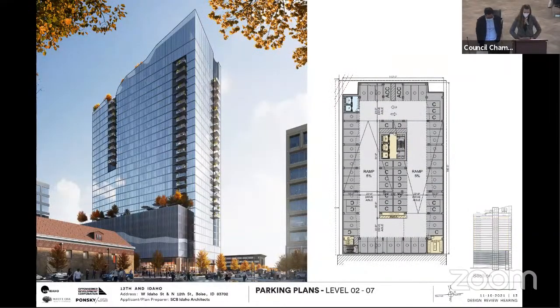Moving down further to the parking, on the right is our typical parking floor plan. We have 90 degree parking, two-way circulation, and two sets of elevators. The center set of elevators is for residential use. And then up at the top corner in blue is the public access elevators. Then filling out the rest of the corners of the plan in yellow is bicycle storage, which will meet our bicycle requirement of one per unit.